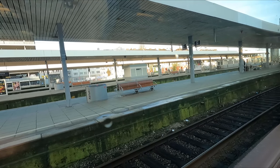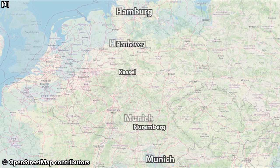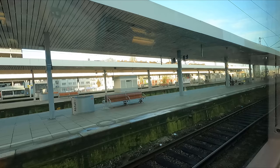Anyway, as we'll soon be setting off, let's just take a quick look at our route for today. We'll be pretty much travelling the full length of Germany today, heading via the likes of Hanover, Wurzburg and Nuremberg, before arriving into Munich, for a total distance travelled of 962 kilometres or 597 miles. Scheduled travel time today is 5 hours and 59 minutes, and our top speed will be 280 kilometres an hour.